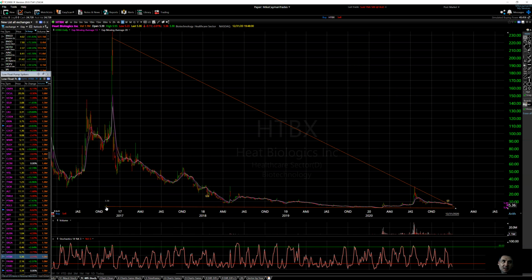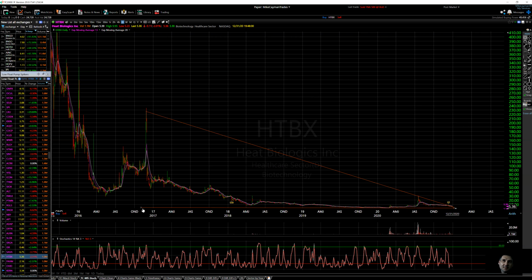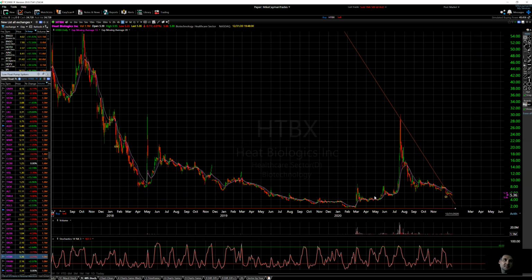Let's see here. Trying to see if this connects here. I guess you could put it just below 2. See here, this came all the way down. It was like 220, but after the reverse split it came all the way down to like 10.